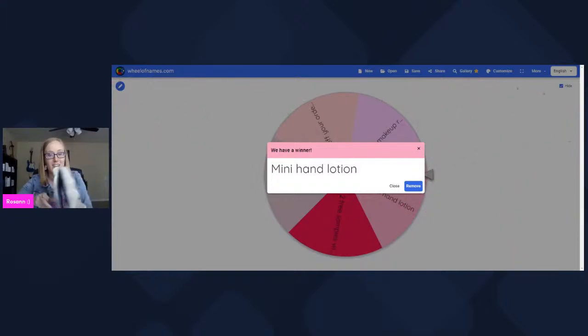We just went on a vacation, and I definitely took my mini hand lotion to have in my car. That way if my hands got dry, I can just put that on. So that is fabulous. I love that. Such a great little gift to keep in your purse, wherever you're going. Okay. So that's going to be the gift with purchase.